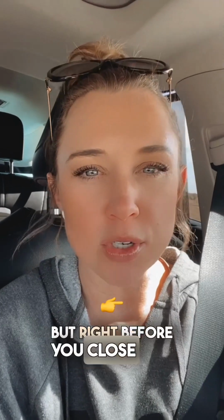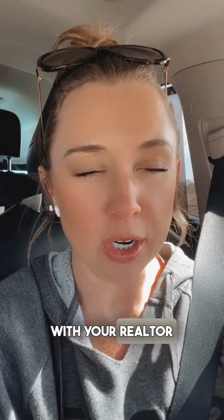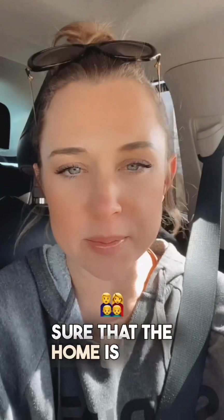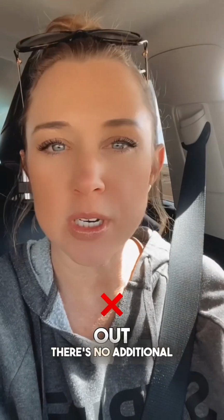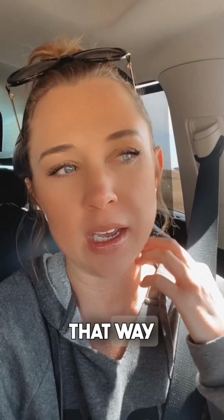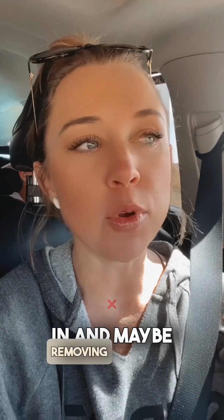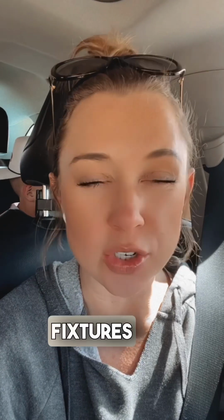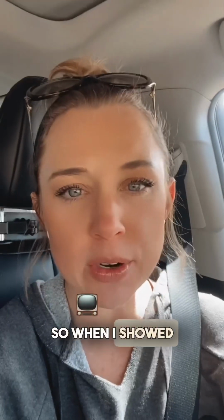But right before you close, you always want to make sure that you do a final walkthrough with your realtor, just to make sure that the home is being delivered in that broom swept condition, that they've cleared everything out, there's no additional holes poked in the wall, there's no major damage. So the closer that you can do it to signing, the better. That way, the sellers aren't going in and maybe removing something, fixtures and things like that are supposed to stay with the home.